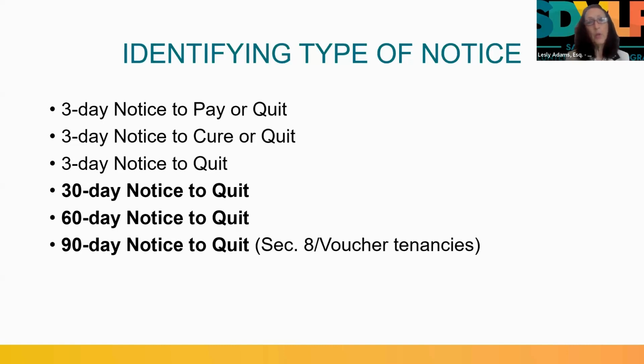And in a 3-day notice to cure or quit, a landlord tells the tenant what is wrong and why the tenant may be evicted, and the tenant has an obligation to fix that problem within a certain amount of time, 3 court days, or get out. The 3-day notice to quit is a little bit more strict. This is for extreme material lease violations and is not favored by the court. Moving on to what we're going to be focusing on today are the 30, the 60, or the 90-day notice to quit. This is a termination of the tenancy.